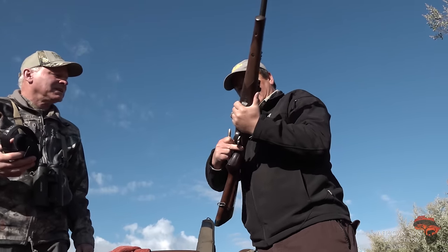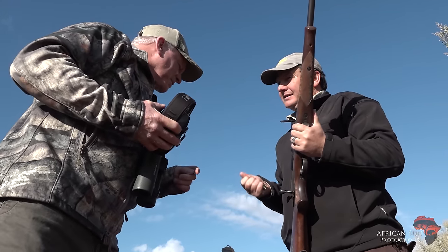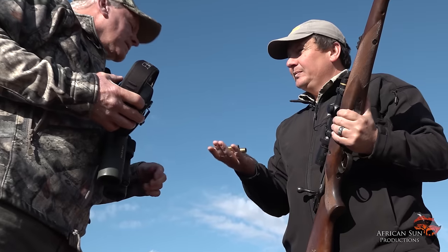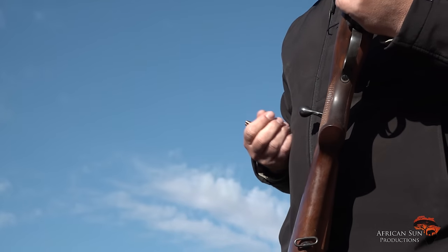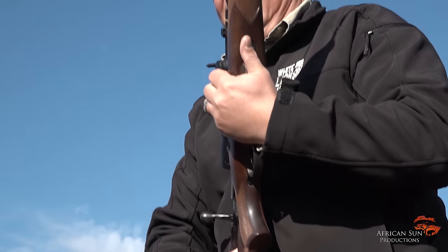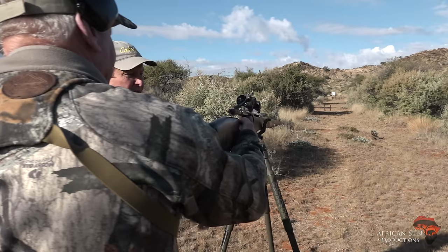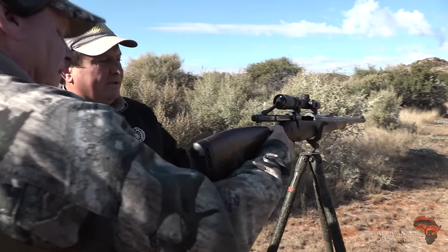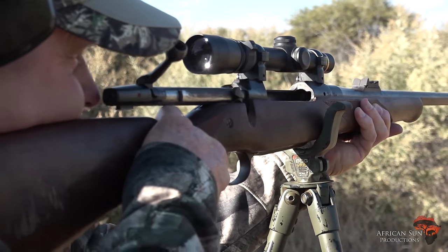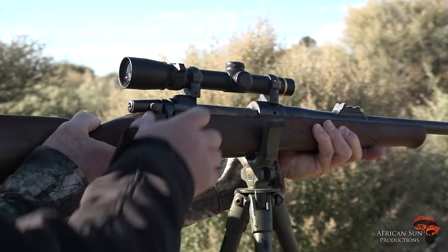Soft nose, 416 Rigby. And these are 350 grain. This has got a little bit of a hollow point. These ones are 400 grain Barnes X, but it's sighted with those. I see, so I wanted to try this one. No, we'll use those. Okay, we'll use those that it's sighted with. Those are really good Swift A-frame bullets. If you feel comfortable, you can close it and take a shot right at the middle there. Okay. And the safety on this one, this is safe. That's fired.